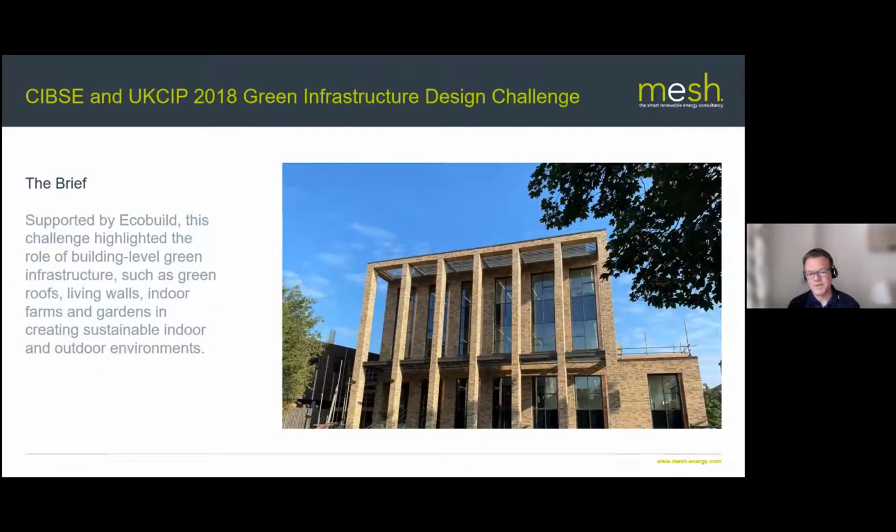And around 2017, CIBSE and UK CIP held the 3rd Green Infrastructure Design Challenge. And this is a competition that asks for designs and buildings, existing or in planning, that demonstrate how both indoor and outdoor green infrastructure can contribute to the health and well-being of occupants, while simultaneously improving the building's energy efficiency and climatic resilience. And so GDST were very kind enough to approve an anonymised entry to the competition as the project was pre-planning. And so we submitted a proposal entitled A Living Lab for Bright Minds. And this was presented at EcoBuild 2018.